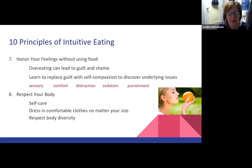And then number 8, respecting your body. So treating yourself with care, giving yourself self-care throughout the day, whether that's putting lotion on or scrubbing your skin down good in the shower, or just being good to yourself and feeling good about yourself. And then dressing in comfortable clothes, no matter what your size is. So a lot of times people will say, I'll buy new clothes when I lose the weight, that type of thing. But you should always just try to feel good about nourishing your body and having clothes that you enjoy or like on yourself. And then also respecting body diversity.